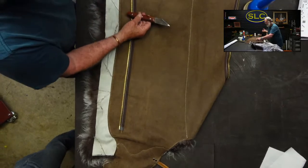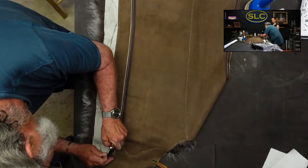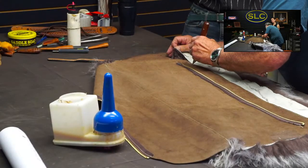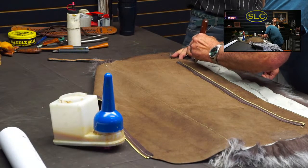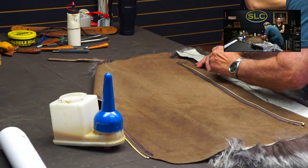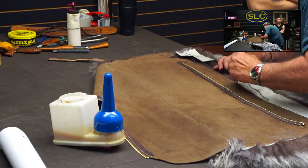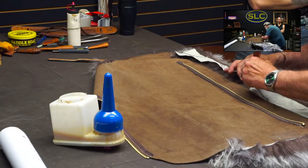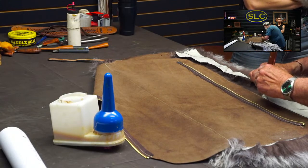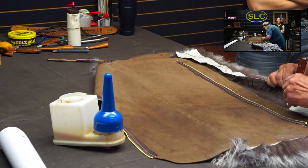I've got it stitched, and I'm just going to trim this off. I'm just using a straight knife, a very sharp straight knife. You can use an X-Acto knife or whatever you can use, as long as it's sharp. There you go. That's pretty good. And if you cut from the leather side of this hair, it seems to turn out a little better. It still cuts a lot of the hair, but it doesn't cut as much as cutting from the top side of this.